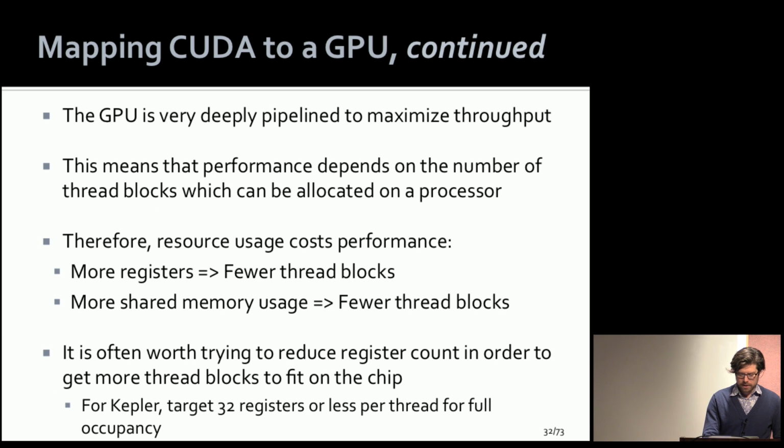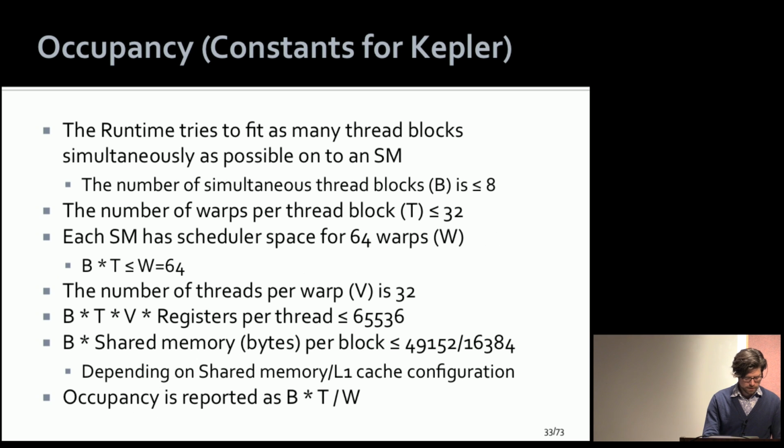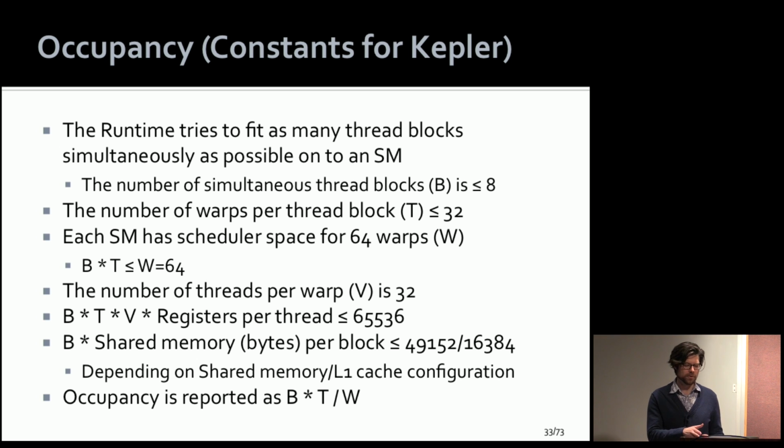Okay, I'm going to skip this. I'm also skipping this because we are really low on time. This slide gives you a bunch of things to look at for occupancy. I think you guys are going to post these slides, right? So you can refer to this in case you're interested.